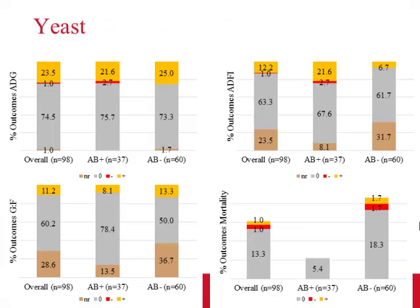So if we move on to yeast, again, about 23.5% of those 98 trials that we looked at reported an improvement in average daily gain. A little bit less of a dramatic effect here in the antibiotic, where 22% of the trials reported a positive outcome, and then 25% when there's no antibiotic in the diet. And going by the mode of action, this makes a little bit of sense because we're trying to modulate, and the antibiotics are going to inhibit a little bit.